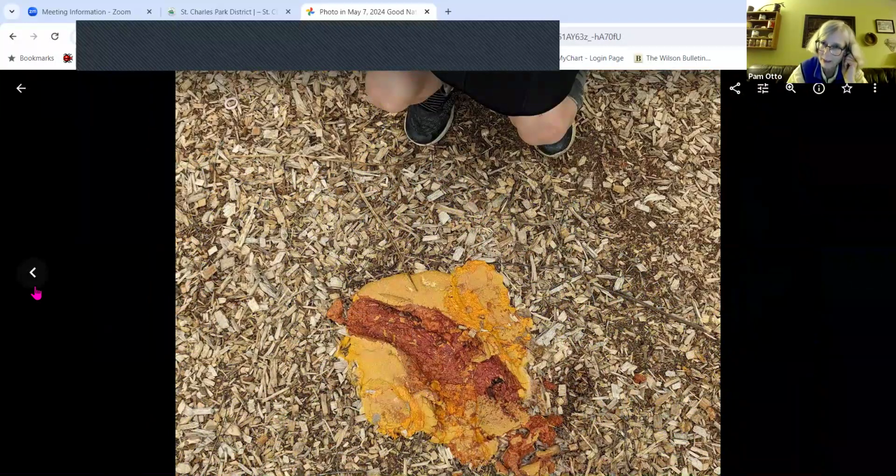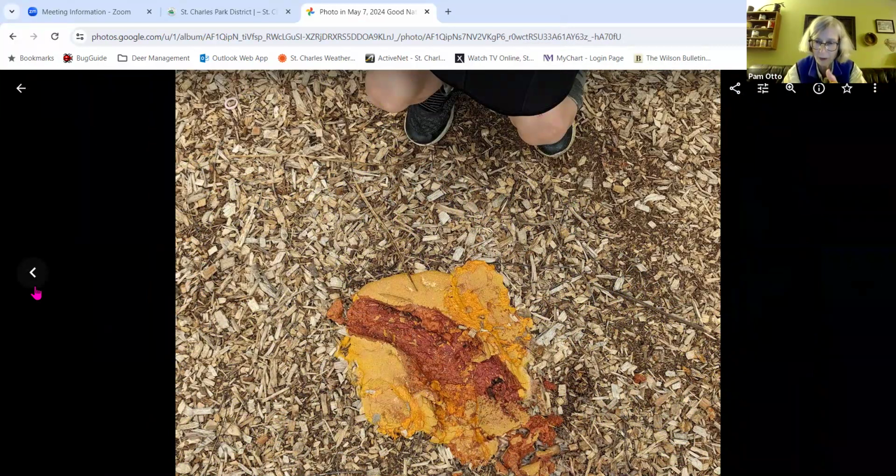There was one of those on the ground. There was a couple other baby spoons, like maybe somebody had been feeding their child and dropped their spoon in the wood chips.